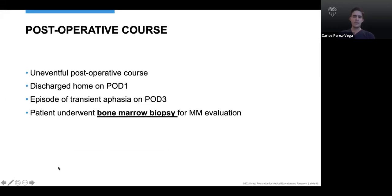So the patient had an uneventful postoperative course, and she was discharged home on postoperative day 1. On postoperative day 3, she presented with an episode of transient aphasia at her home, and she was placed on Keppra. Currently, the patient is undergoing evaluation here at Mayo Clinic for multiple myeloma, and she just underwent a bone marrow biopsy a couple of days ago, and it appears that it will most likely be related to multiple myeloma, but we're still waiting for further evaluation.